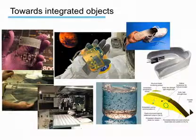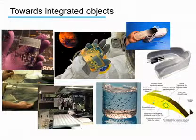So let me show you a couple of things that demonstrate where it stands. First of all, that is the printer you see there, which is how it looks. That's why it's not exactly like a MakerBot.